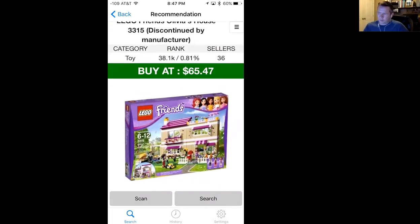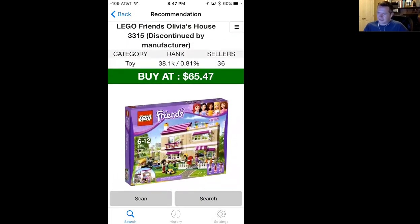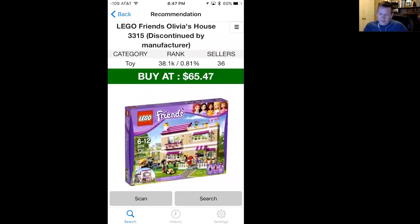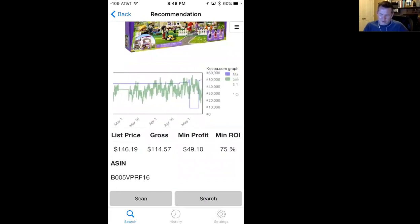One of the things that I didn't like about most of the scanning apps is that the image of the item itself was usually teeny tiny, and you couldn't really tell what it was. So I made a point to make it rather large on here, so it was easy to see that what you have in your hand or what you're scanning actually matches the item. But this big green buy at is the calculation of what you should be able to buy that at to get the return that you want. And if you scroll down to the bottom, you also have the Keepa graph here.